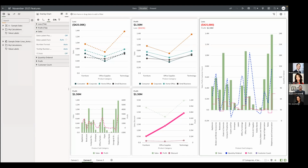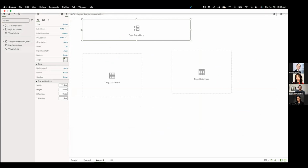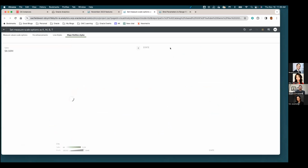So if you expand on the layers, you would see properties to control the pattern of the lines as well, right? So you can do that. And then lastly, Maps has the option to provide the outline styles.